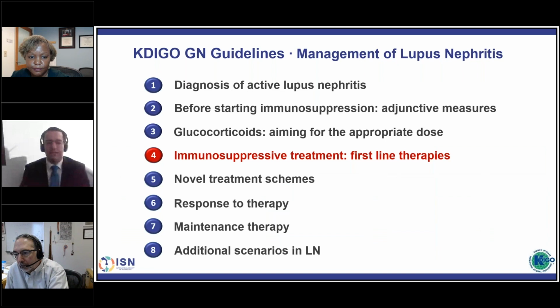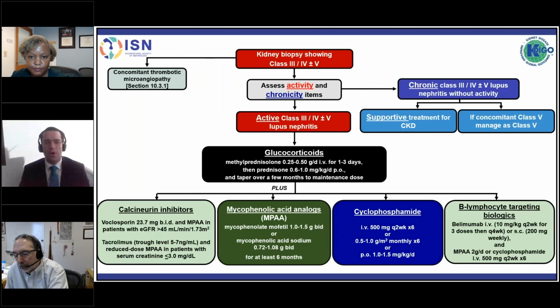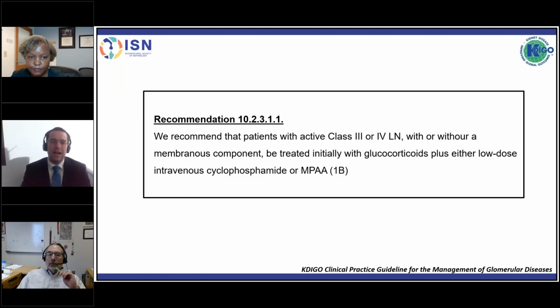And for this, for class 3 and 4 lupus nephritis, we have 4 options now. We have calcineurin inhibitors, we have mycophenolate-based regimens, we have cyclophosphamide, and we have B-cell therapies. I will start with mycophenolate and cyclophosphamide, as still these are recommended as the first-line therapies. And I need to remind you that recommendations need to apply to most patients and need to apply worldwide. And this is an important issue for this.